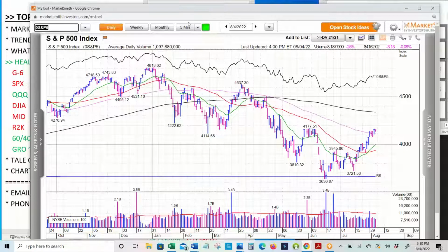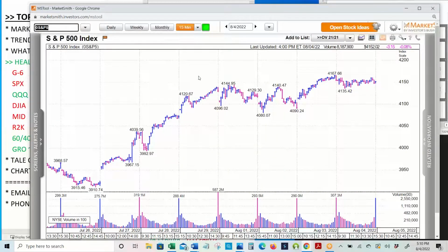So here's your S&P 500. Here's that bull flag that we broke out of. Let's take a look at a 15-minute chart here. So here was the final day up, and then we went sideways, keeping in mind the range that we had on the final day where we were higher. So chopped inside that range, chopped inside it again, a little bit lower. So that's a bull flag.